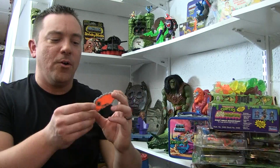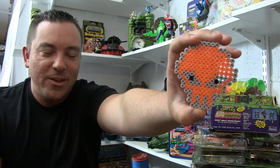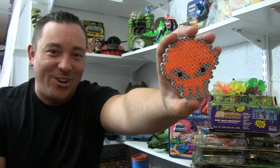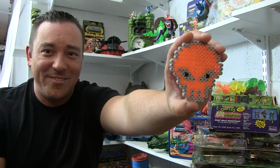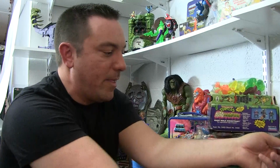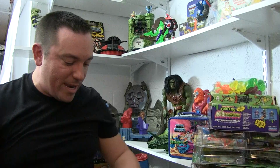Oh, yeah. Also, shout out to my buddy Keith, who gave me this sweet little fade-in pixel art, which is really cool. The little pixel dot art. I love these things. So very cool. Thanks, Keith.